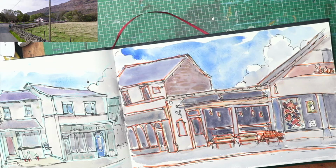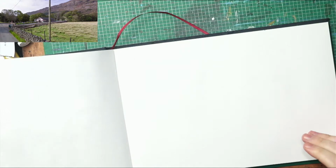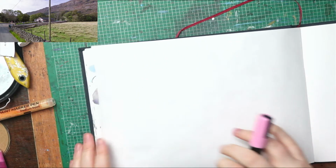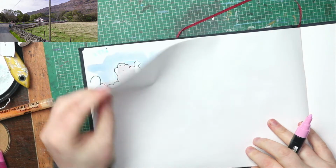So we've moved out of Windermere, we've moved up into the hills in the Lake District, and we're going to draw today part of the Ravenglass and Eskdale miniature railway, and this is their Dalegarth station.